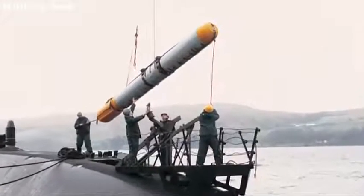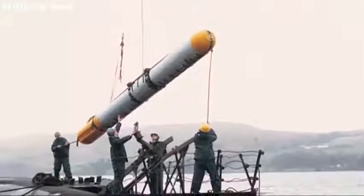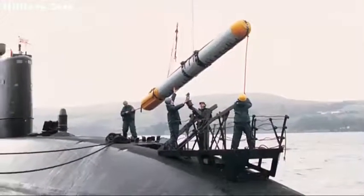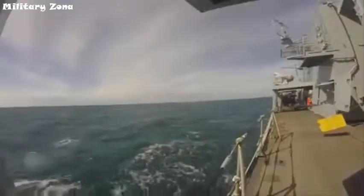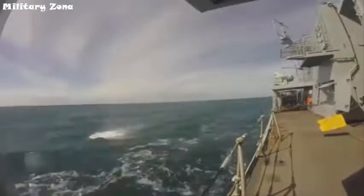£230 million contract to bolster Royal Navy torpedoes. Cutting-edge Spearfish and Stingray torpedoes carried by the Royal Navy are receiving a £230 million maintenance uplift. Spearfish torpedoes, which use sonar to home in on targets, are carried by the Royal Navy's Astute-class and Trafalgar-class hunter-killer submarines and the nuclear deterrent Vanguard-class to neutralize underwater and surface threats.